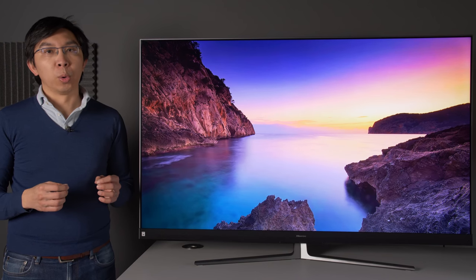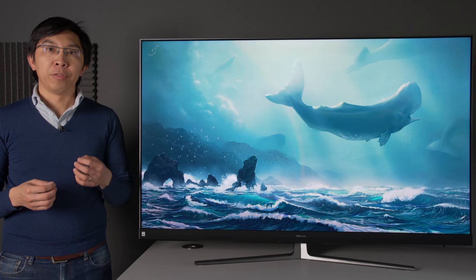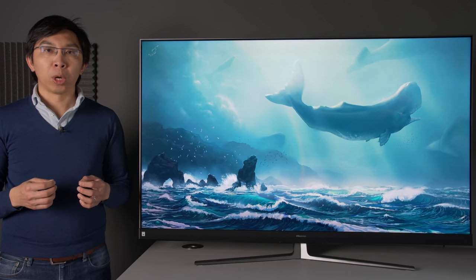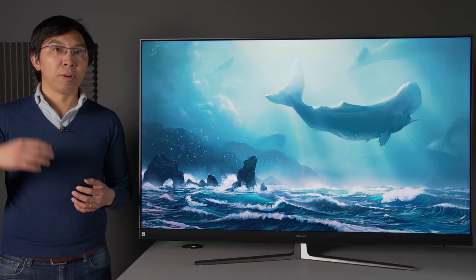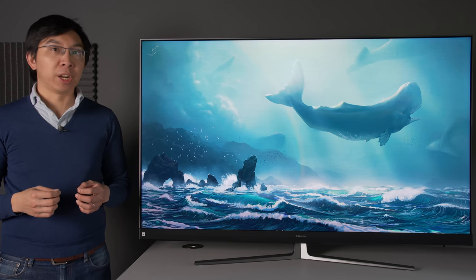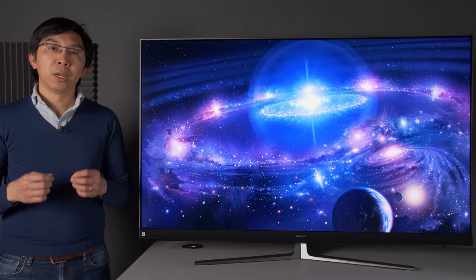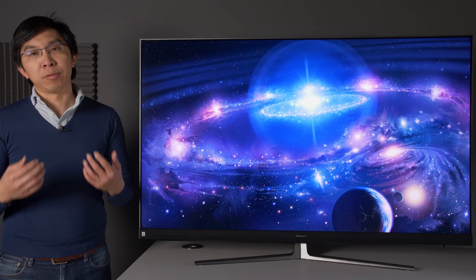In this video, we are going to review the Hisense U8QF LED LCD TV, featuring full array local dimming, quantum dot colors, a peak brightness above 1000 nits, as well as multi-HDR support including for both HDR10+ and Dolby Vision, all for less than £1000. Is it too good to be true? Let's find out.